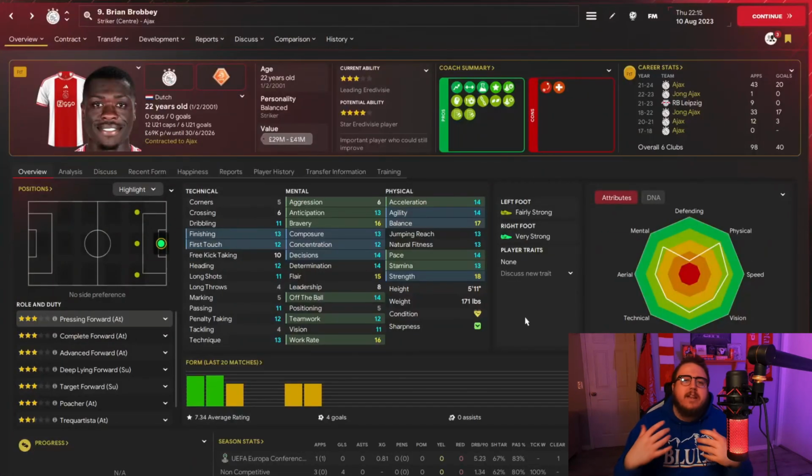Now, player development definitely happens over time. It's not like you can do a whole heck of a lot to really truly influence it to take a player from here to outer space within a season.